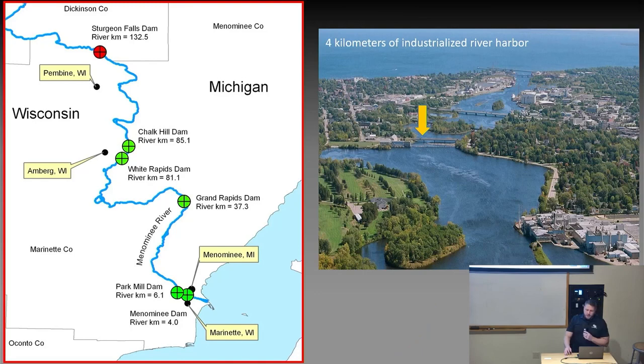And so if you look to the Menominee River, we're going to kind of zoom in and focus on what's going on here for this talk. So here's a shortened length of the Menominee River. So you have Green Bay. And what I'm going to be talking about here is the portion of the river between the mouth of Green Bay and all the way up to Grand Rapids Dam. Okay, so that's the portion we're going to focus on.